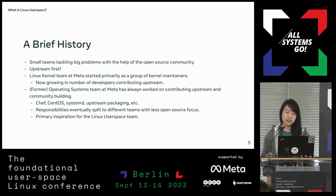We used to have an operating systems team at Meta, which was very similar to what we still do on Linux Userspace today. They focused on contributing upstream, doing community building work. They worked on all kinds of stuff, from Chef, CentOS, systemd, upstream packaging, and whatnot. Eventually, that was split off into a bunch of other different teams at Meta with less of an open source focus, but we keep the spirit of that alive in the Linux Userspace team.